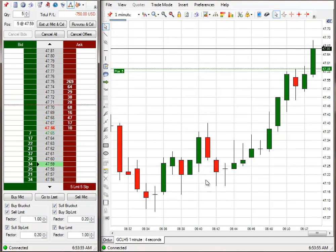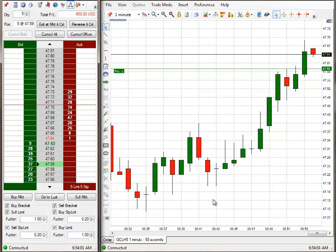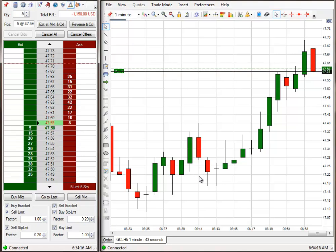Should be able to hit 20 though. Technically 20 is a good shot. So 40 is pushing it a little bit, but I suspect if we're going to get a code 2 this low on the daily, we should be able to hit it. So I'm going to come back shortly and show you the progression and, of course, the outcome of this trade.